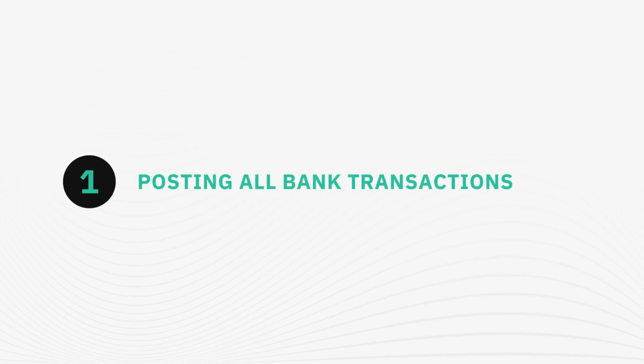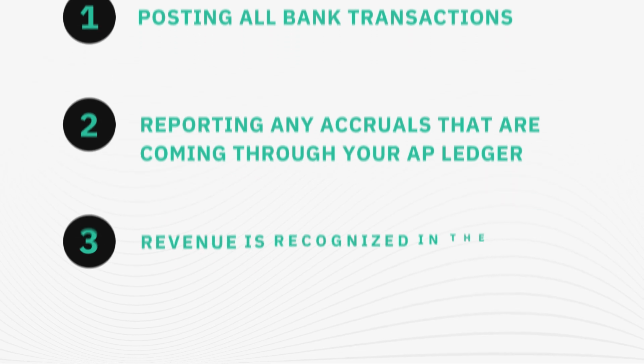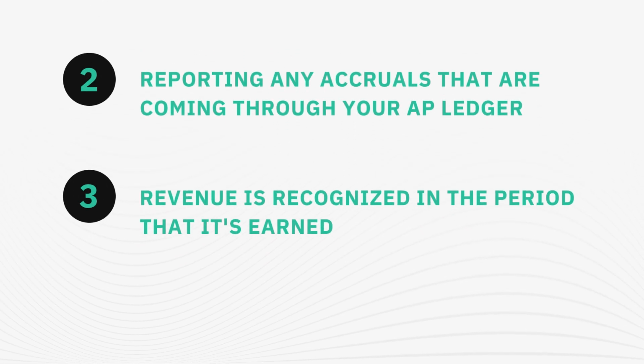Now, whether that's you doing the work and closing your books through the bank feeds in your accounting system or an outsourced team, make sure you're reconciling the books on a weekly basis. This means posting all bank transactions, recording any accruals that are coming through your AP ledger, and making sure revenue is recognized in the period that it's earned.